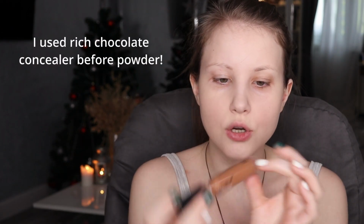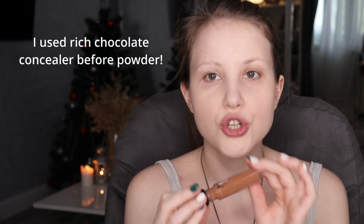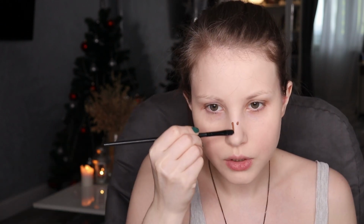Guys, I completely forgot that she has a very beautiful nose contour. I'm using e.l.f. CAMO concealer. This is color rich chocolate, and I am going to add a little bit and then try to diffuse it and blend out. I mean, it's gonna be very, very pigmented. This is already too much. So I'm gonna try to concentrate this concealer over my nose bridge.